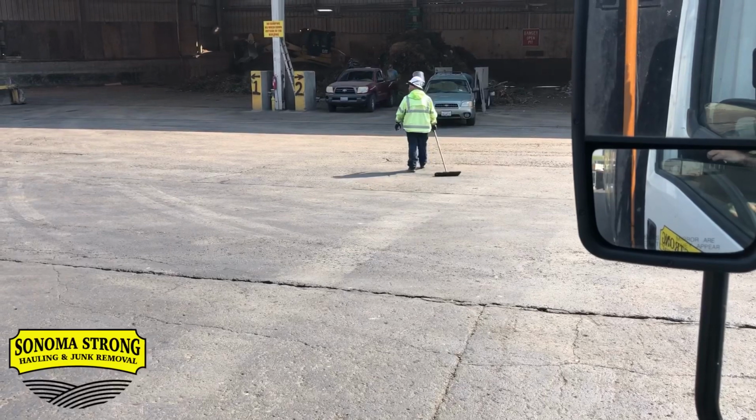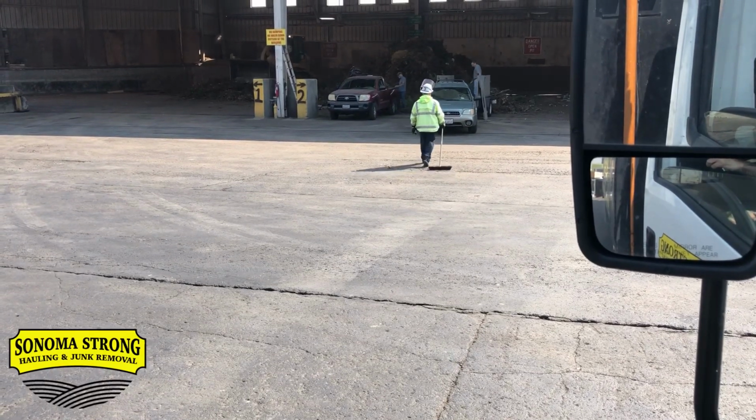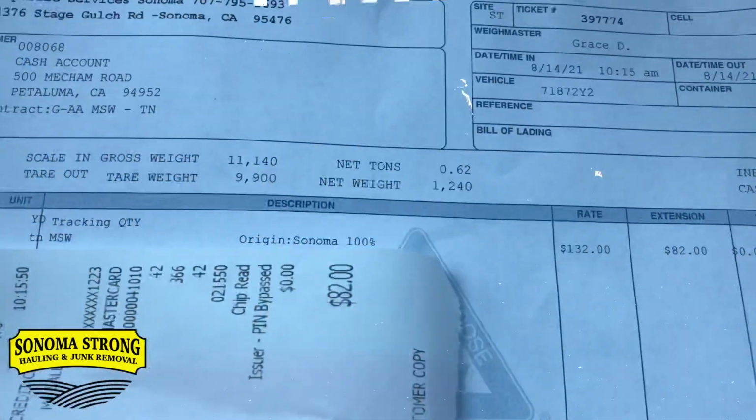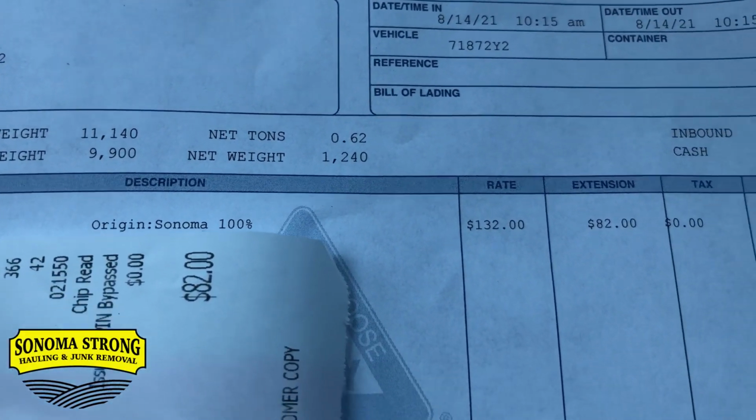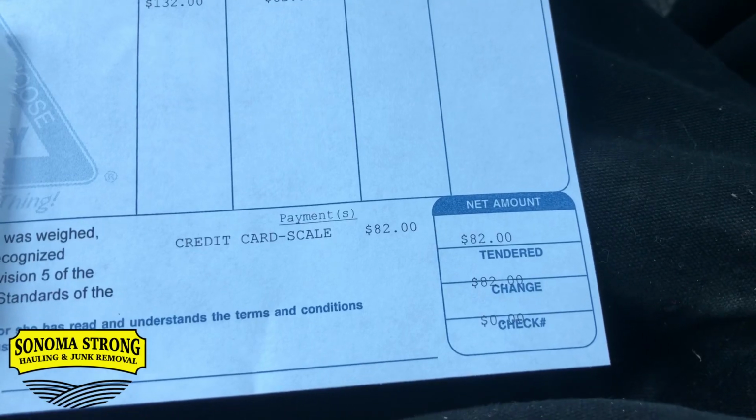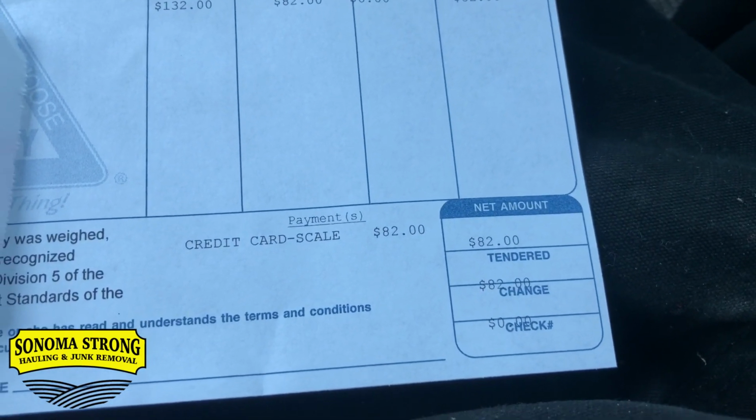Now, I call this guy the broom guy. Every time I see him, he's dragging a broom. So look who won. It was 1,200 pounds. I do believe I said $83 and it's $82. I won.